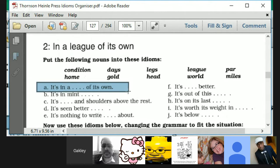Yeah, Adnan, that's about it. Separate and distinct from other people. So there you go. That's pretty much hit the nail on the head.